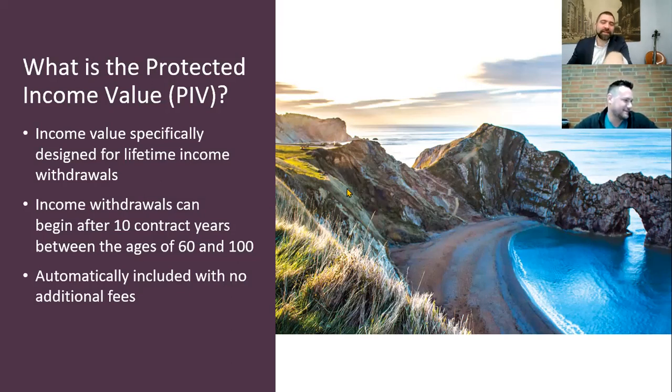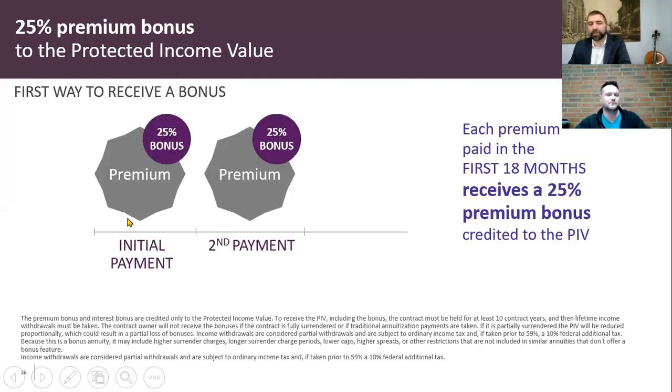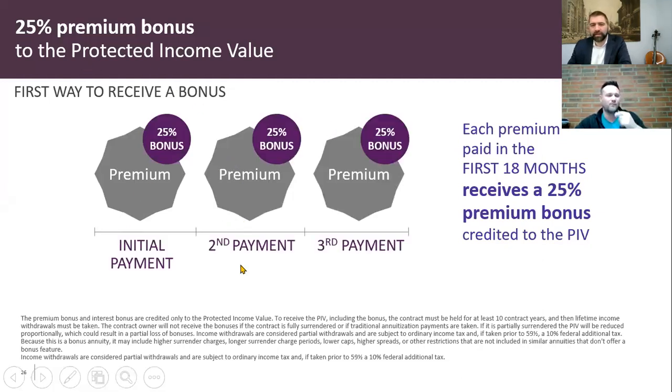But anyway, so protected income value, you're going to see enhanced withdrawal benefit, protected income value. There are a few different terminologies out there. What that means is that's talking about the income bucket, basically. So that's what protected income value is. So 25% premium bonus, day one.